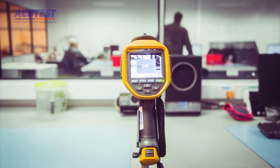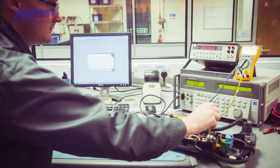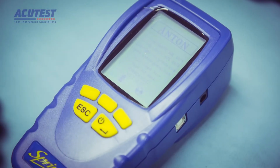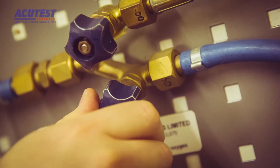The range of instruments we can calibrate is very large. Electrical equipment for domestic electricians, right up to high-voltage equipment for power distribution companies. Pressure equipment and gas equipment for flue gas analyzers. We can even calibrate mechanical equipment such as torque wrenches.